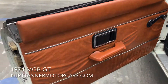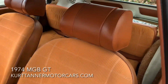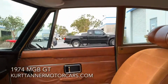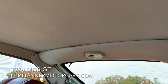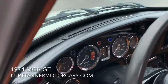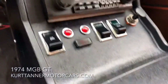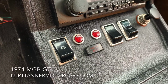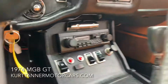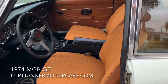But like I said, perfect original door panels. These are the original seats, these cloth seats, original headrests. You can just see how fantastically kept this car is. It's just amazing. Perfect mint original headliner. It does need the lens replacing there for the interior light, but just mint beautiful interior. Center console's great. It's got a fog lamp switch, but I don't think they're fitted. But rear defrost, it's got a period radio cassette. But just a turnkey, beautiful little GT coupe here.